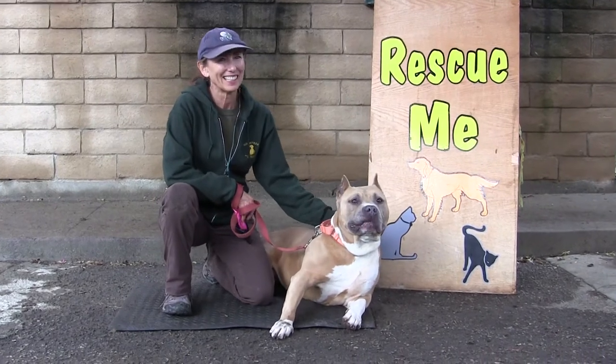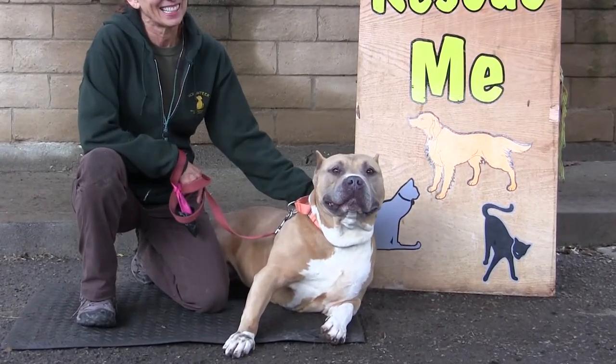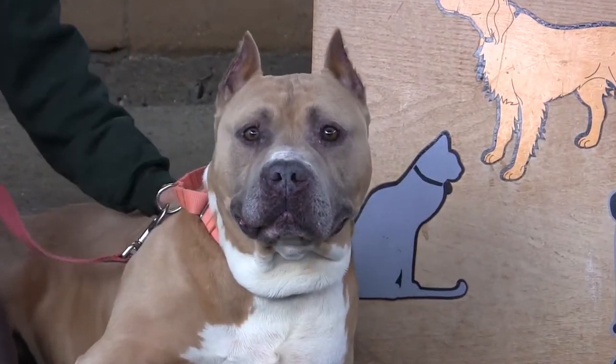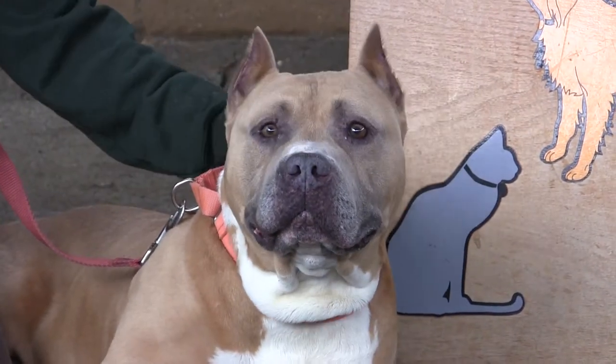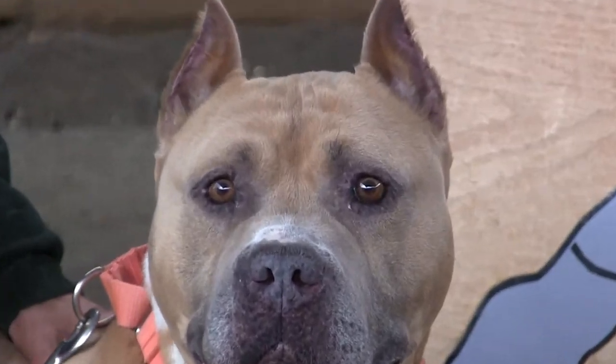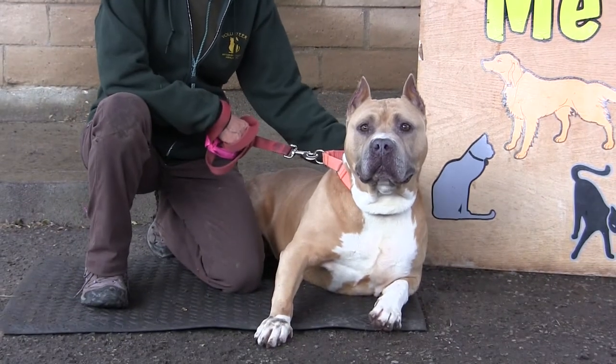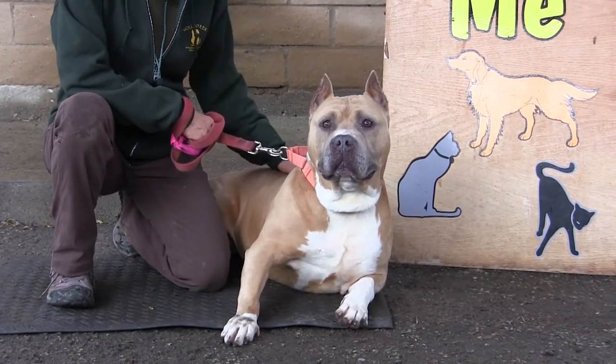I think Mason is probably the favorite of the shelter volunteers in the shelter right now. Everybody is crazy about Mason. He is such a sweet boy. He is funny. He loves to play with his doggy buddies. He is just a sweet dog. He's super affectionate with people.